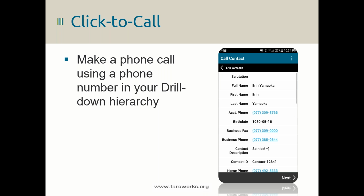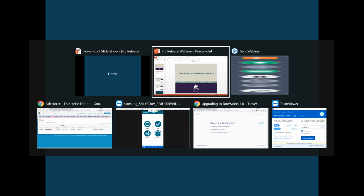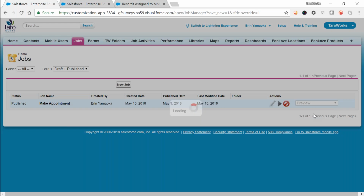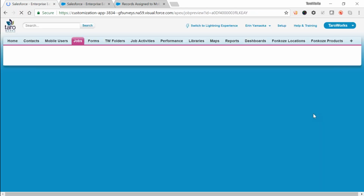So let's take a look at both of these in Salesforce and on the TaroWorks mobile app. Today, we're going to go through a scenario where I'm a supervisor and I might work in all the different regions of my organization, and therefore I need all the contacts in my Salesforce org. And I want to be able to pull up a person's information to be able to schedule an appointment with them. So in this job called Make Appointment, let's take a look at the details of this TaroWorks job.